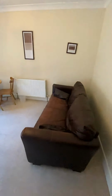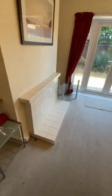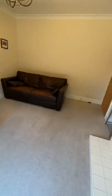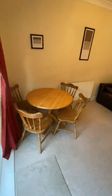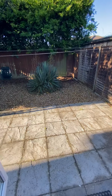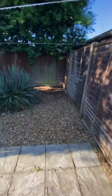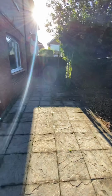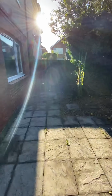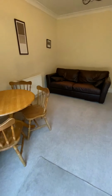Lounge is nice because you do have that table and chairs in here as well. I'm just going to give you another view from here. And the garden is low maintenance and it's south facing as well, so you will actually get a lot of sun throughout the day here. And of course you've got your side access around there as well. But it's nice to have your French doors off your lounge straight onto your garden area.